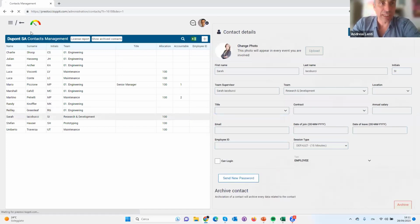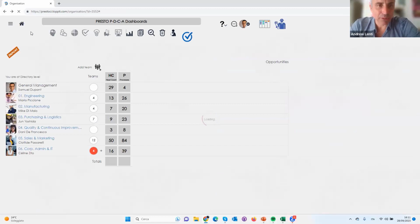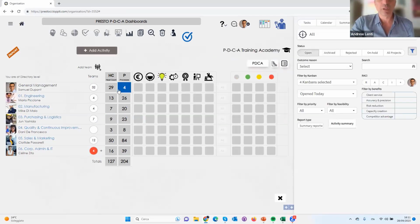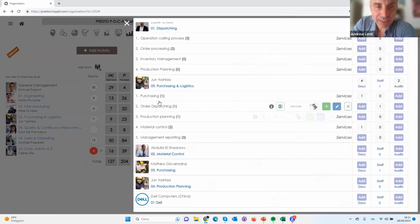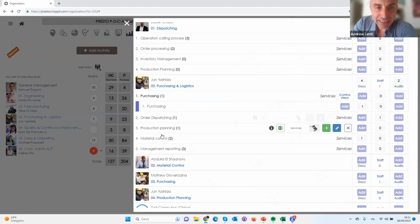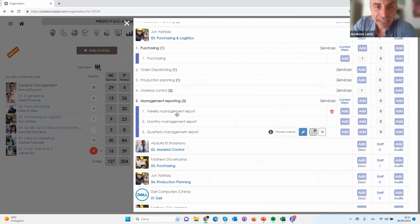But going back to the dashboard, he has his team leaders there, and you can see he's also responsible for 204 business processes. We're going to get into this in the second half of the demo, so you can see the value of being able to zoom in and take a look at these 23 processes in purchasing and logistics, where you just click and go in and start looking at all the teams in there and the actual processes that they're cataloging for you.